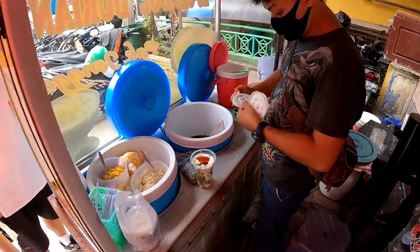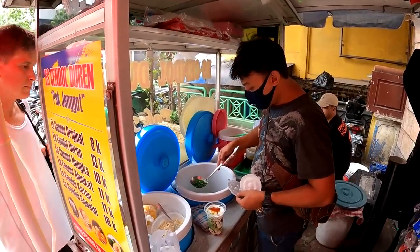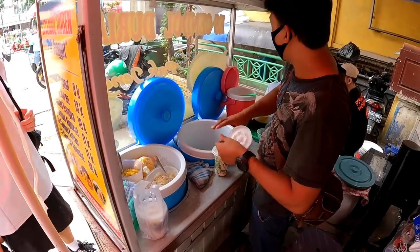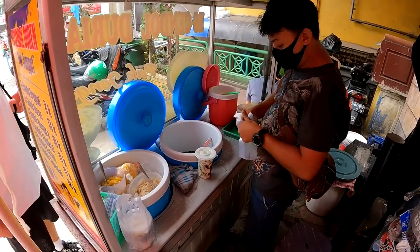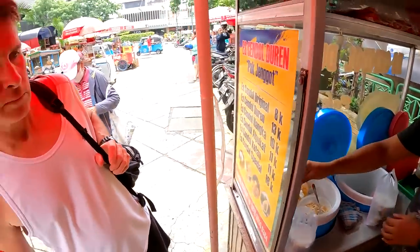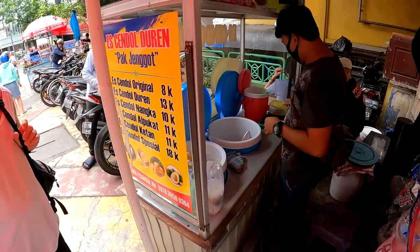And then a lid goes on top. So what is the name? Cendol. Ah, cendol. It kind of reminds me of halo halo in the Philippines. All right, let's try this. And we get a straw. Can you smell it? It smells like penicillin. Thank you very much, sir. Maybe it's got any bacteria in it. Maybe it's really good for you.